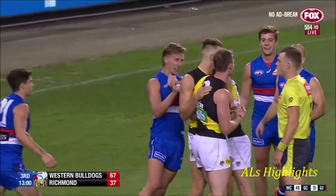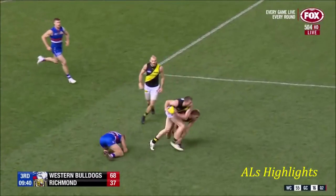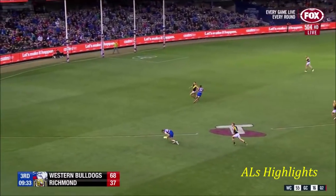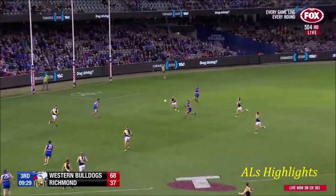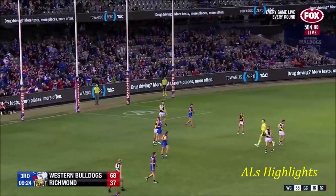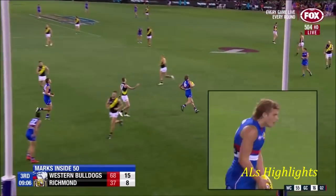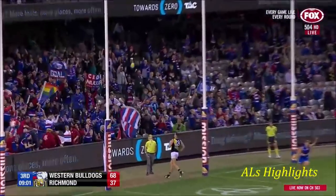They start talking some trash. Start giving it to Grimes. It's broken up in the air, and coughed up at ground level. Gowers swoops on it and then has a pretty ordinary bounce. Goes inside 50, and there is Smith on the end of a real penetrating floater. Allen in the kick. I'll give him the benefit of the doubt. So Bailey Smith for 5 in a row for the Dogs, and he has kicked it.